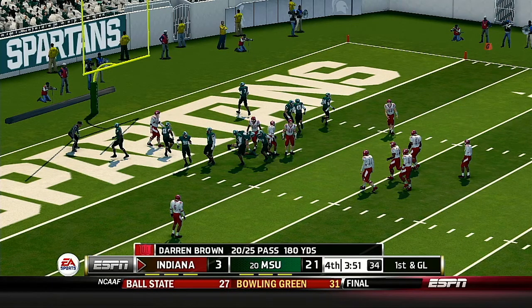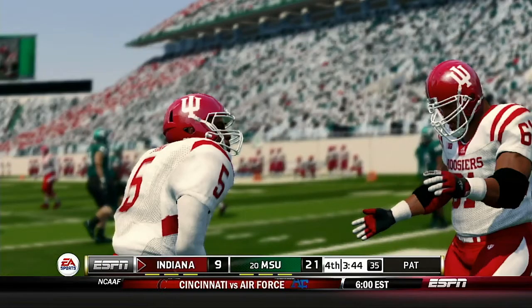Down. Mike 55. Easy. Oklahoma. Now he tries to buy some time. Keeps it, and he's got a touchdown. Well, this quarterback has great instincts, but he showed his smarts here as well, seeing that there was room to run for the touchdown instead of trying to force the pass.